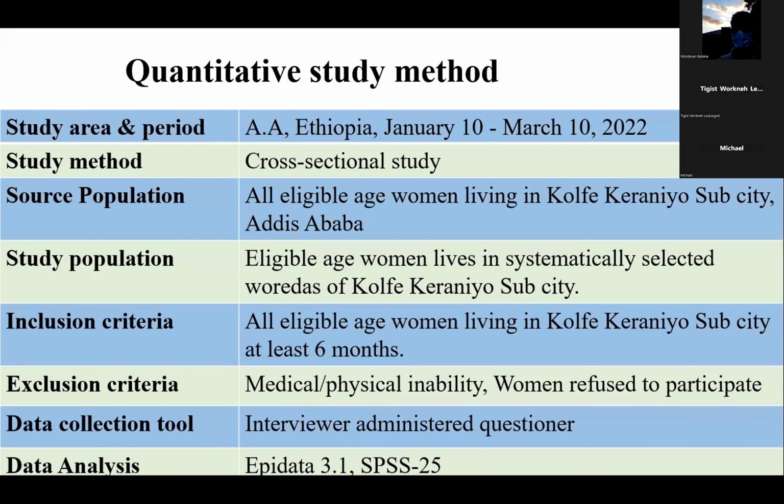If we keep excluding those who say no, that means we're replacing them with the next eligible person who was not initially planned to be involved in the study. We'll finally end up with a 100% response rate. That's not the goal. We know that there is some non-response depending on the nature of the study, the sensitivity of the subject matter, and the nature of the data collection.